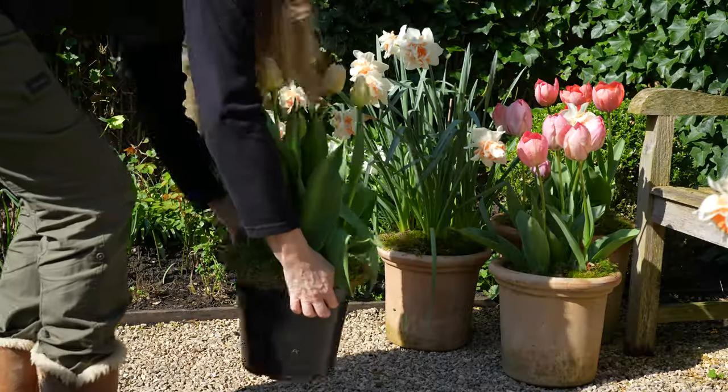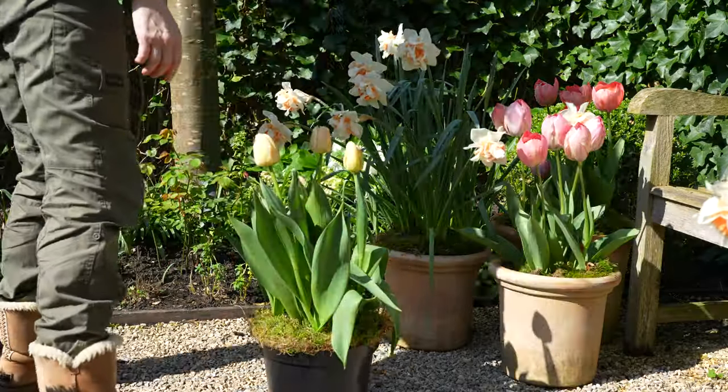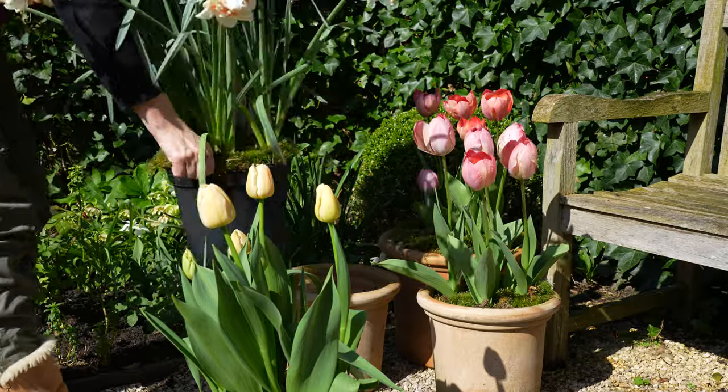That is why I do not plant directly into terracotta pots, but instead I use plastic containers that fit the pots.